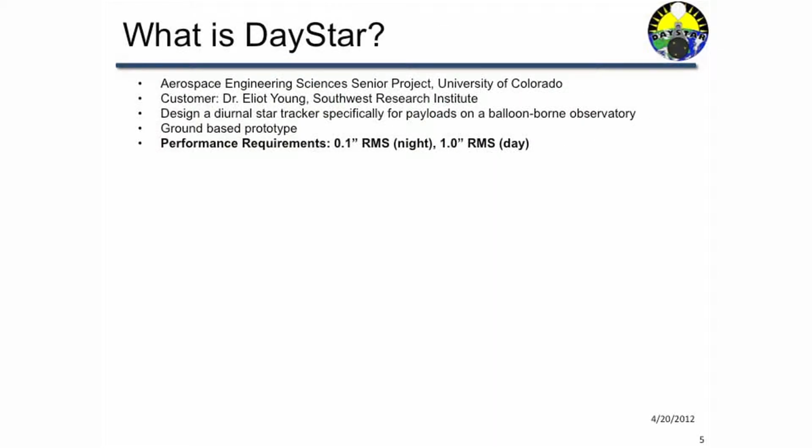So DayStar is a senior project here. It's designed to be a diurnal star tracker, specifically for payloads on high altitude observatories. And for the scope of this project, we're just building a ground-based prototype.